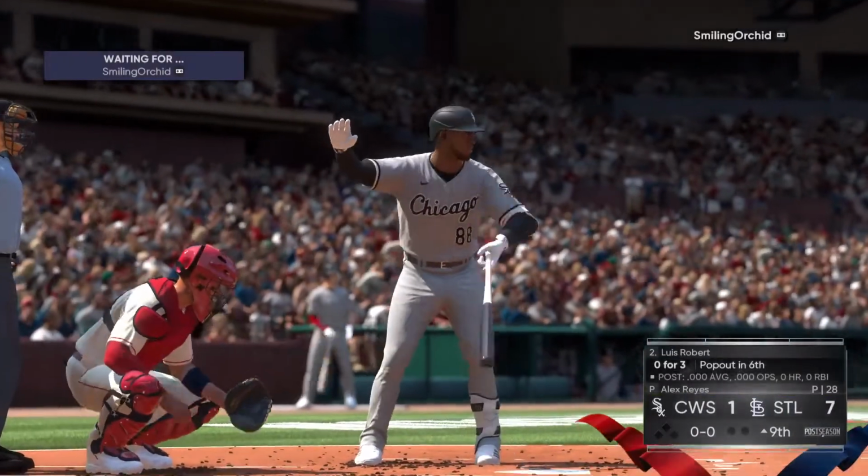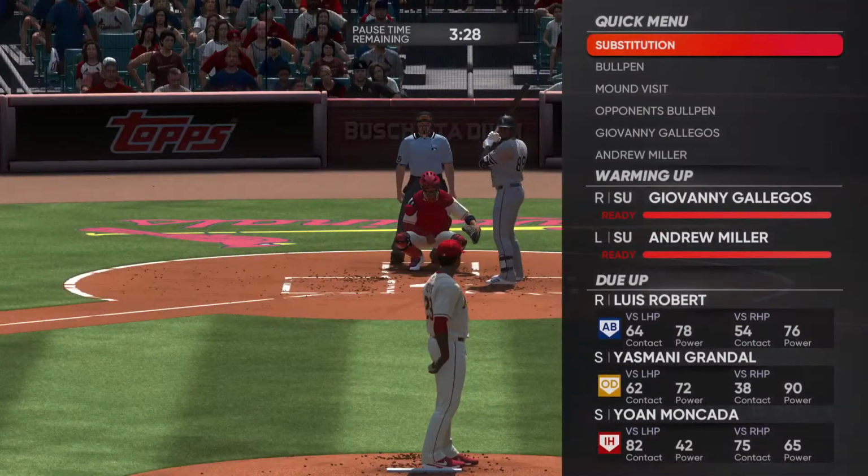All set to start the 9th in this one. And digging in is the outfielder, Luis Robert.